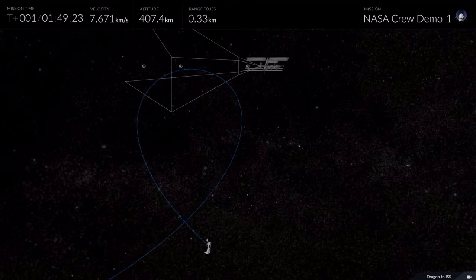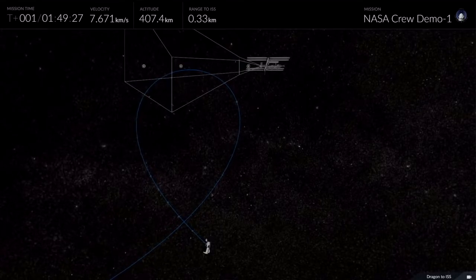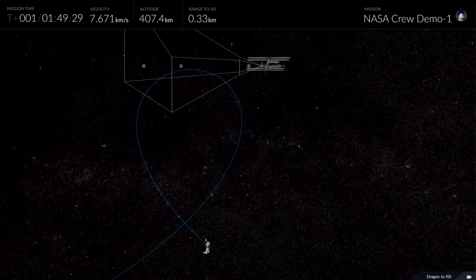However, Dragon is going to fire its thrusters to change that ever so slightly as it gets closer to waypoint 1. And you can see waypoint 1 is actually the 2 gray dots just to the left of the International Space Station within those gray lines. You can see that blue line is intersecting waypoint 1, and we're getting closer to it.